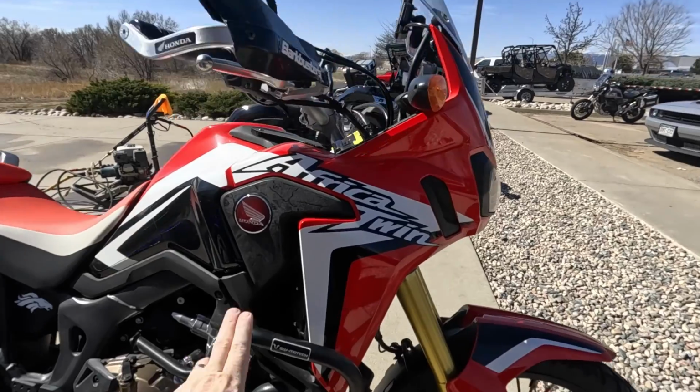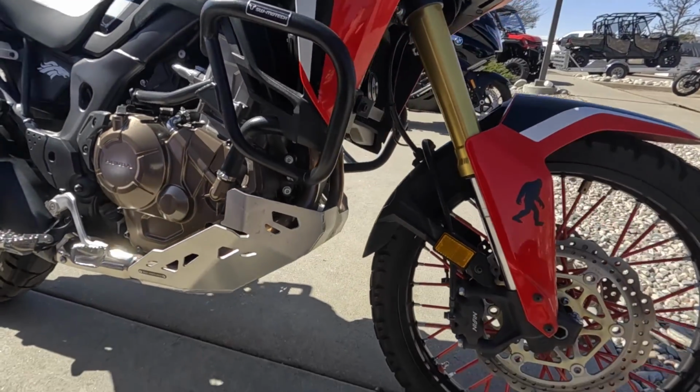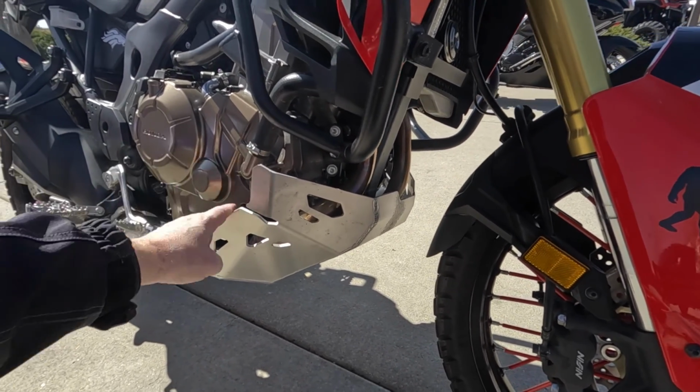So once again, why buy a $30,000 adventure bike for your first adventure bike when you can get them for way under $10,000? And then you don't feel so bad if they fall over, and you've already saved over $1,000 by the person before you that put on all the protection. Especially SW Motech. I have a couple of these. They were over $300 just for that.